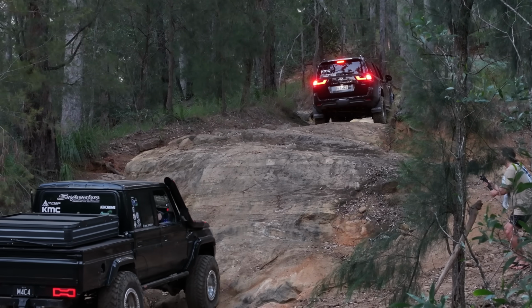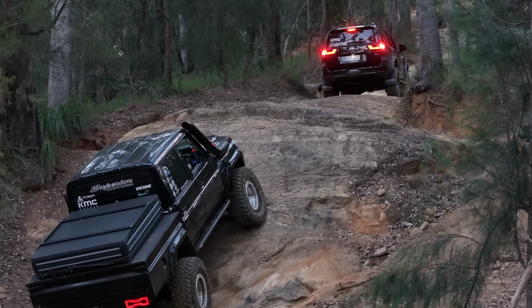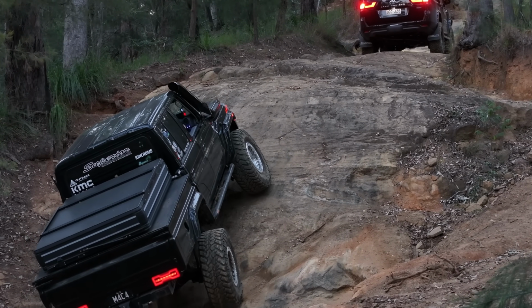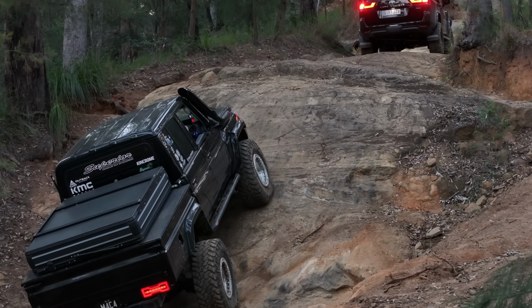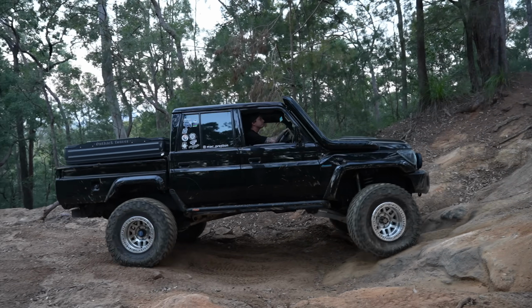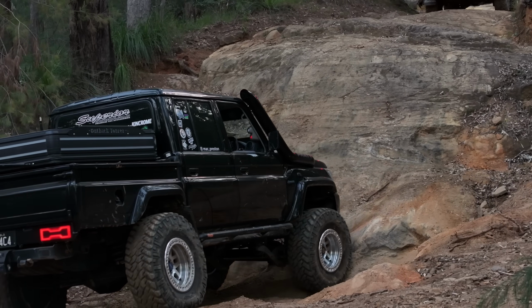As it turns out, it was just a little plug under the front there, not connected properly. I think we were just all so frazzled from the rollover, we didn't even check, figured we'd keep going. But nonetheless, it's a great example of the difference it makes by only having one rear locker versus mine having the two.